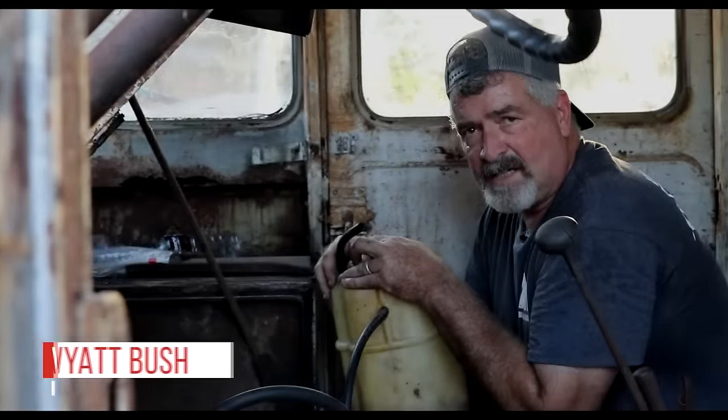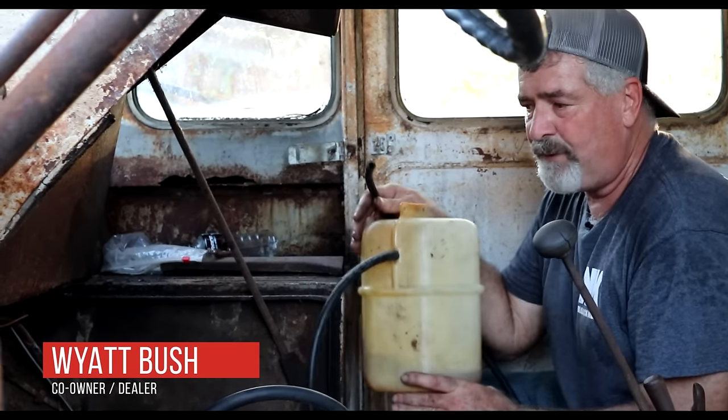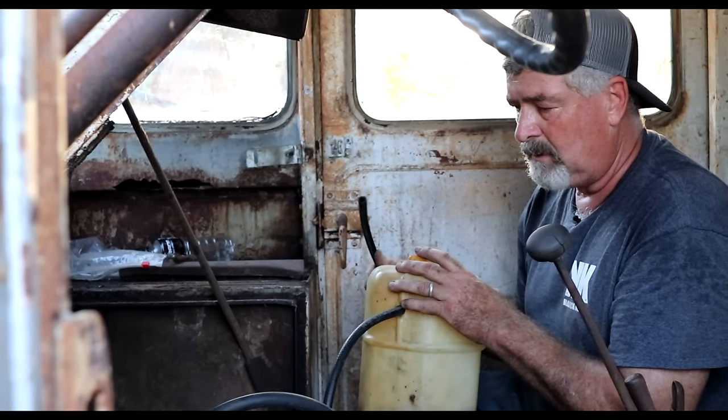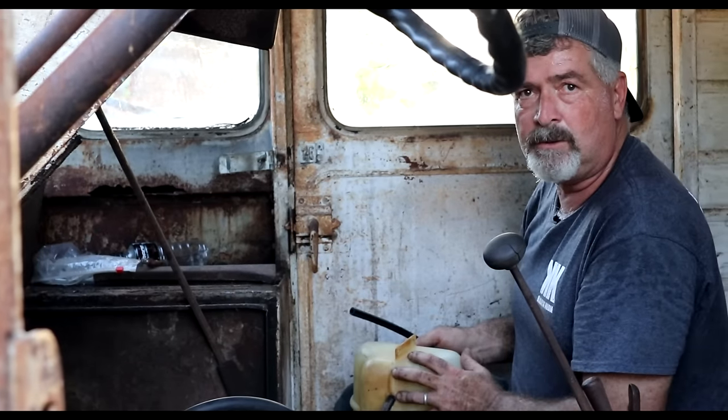All right, seeing how this thing's not gonna keep the gas coming through the pump there, we're gonna try to gravity feed it before we have to go get the trailer, try this one last thing. So we'll just set the tank up here, let the gravity pull it down in there, and away we'll go.